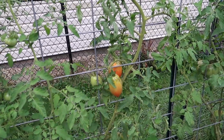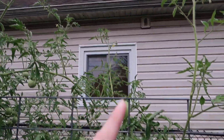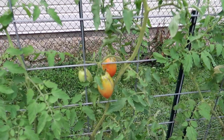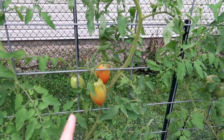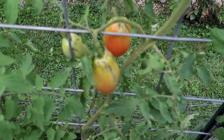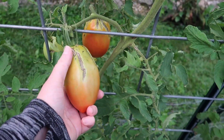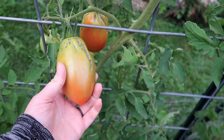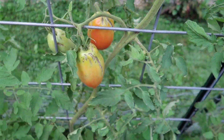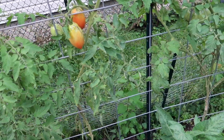And then this is the Amish Paste. There's a couple starting to turn red, and it has some more flowers up here at the top. So hopefully I'll get more, because these are super meaty and they don't have a ton of seeds in them, which is awesome. I'm just straight freezing these and I'm gonna use them for sauce or salsa or whatever. And they are cracking, but I think they're worth it. I'm gonna grow these again next year for sure. Give this plant another try and maybe not freeze it before the season starts.